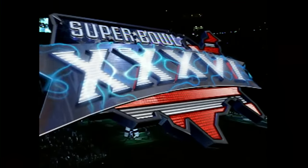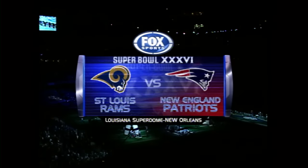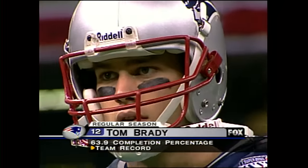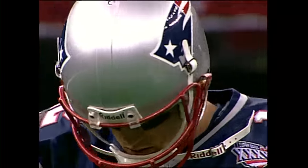Super Bowl 36 coming up between the St. Louis Rams and the New England Patriots. Well, you know, Tom Brady injured his ankle against Pittsburgh. Drew Bledsoe came in and replaced him, and they weren't sure who was going to start. And then we went to practice on Wednesday, and Tom Brady looked okay. He's going to wear a brace on his left ankle.